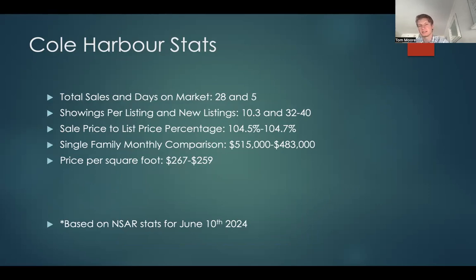You know, and this obviously next stat here probably has something to do with that. Single family monthly comparison was 515. It's now 483. So relatively lower average home price. And you know, you're really no traffic. You're probably about 15 minutes to downtown, like the waterfront of Halifax. Price per square foot, we saw it go from 267 to 259.